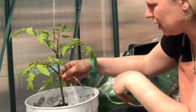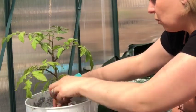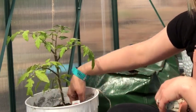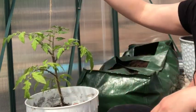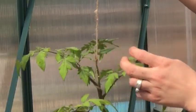Okay, it doesn't have to be tight at all. And granted, I don't have a lot of wind or weather to deal with in here, but I'm just going to start it out like this. And you can even put a little garden stake to hold the string down if you like. I don't think that's even necessary. And then as the tomato grows, I will just continue to wind along the top of the plant.